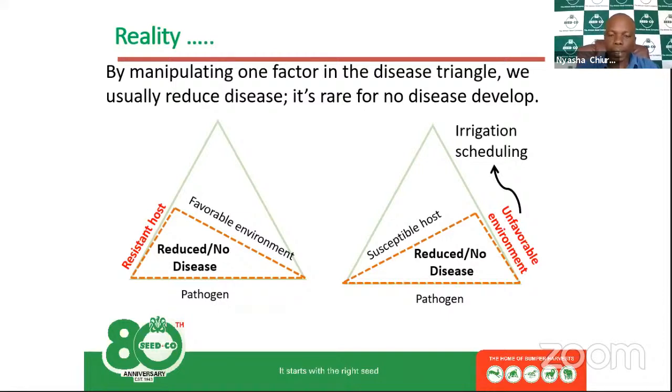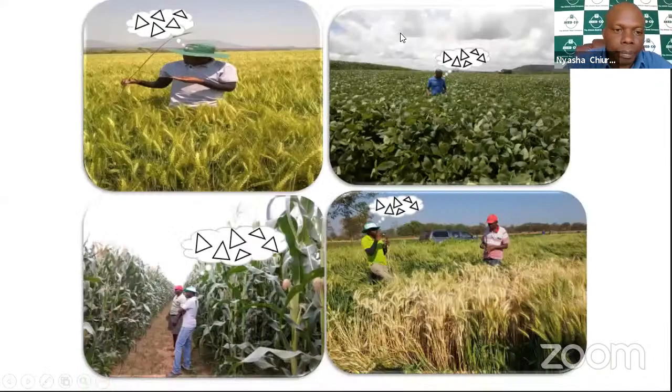You might increase the resistance of your host and the disease is reduced. But usually the disease will develop, but it might not be of economic importance.